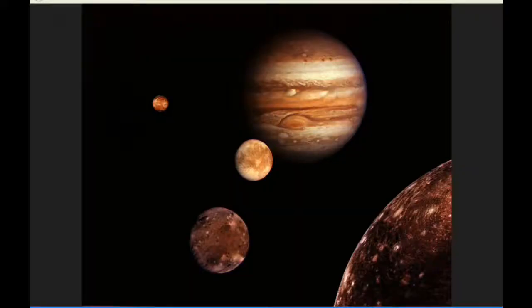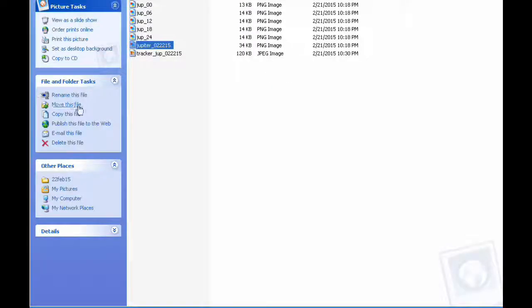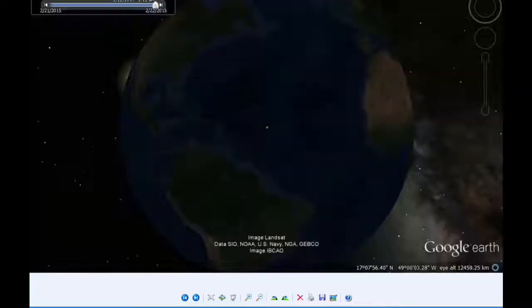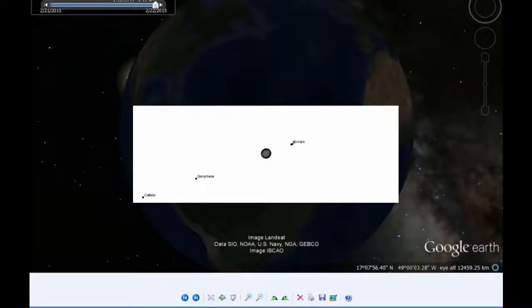And there are two satellite mutual events today. The first goes from 2:04 to 2:11 UTC, when Europa occults Io. It's a 6.4-minute event with an estimated magnitude flux drop of 0.571 magnitudes, and that's 100.72 arcseconds from Jupiter.